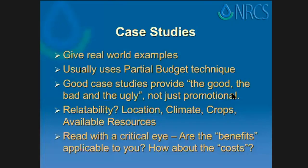So another thing that we do is we take all this information, and a lot of producers might say, well, this all sounds well and good, but how does this really work? I'd like to talk to people, or I'd like to see some examples of real life experiences. So that's where we're doing the case studies. And the benefit is that usually we use the partial budget technique. It does give real world examples. We work with the producers to develop them.